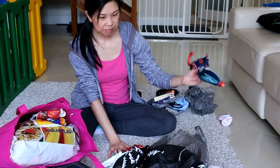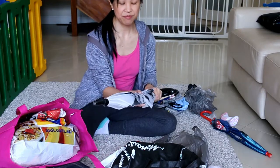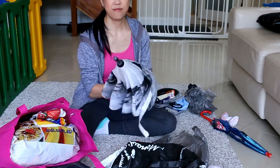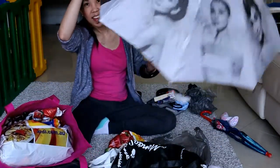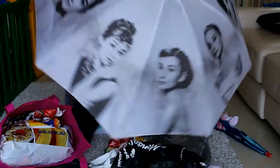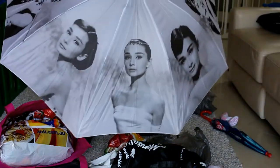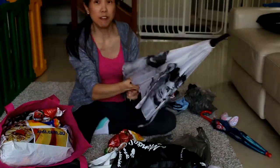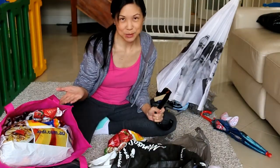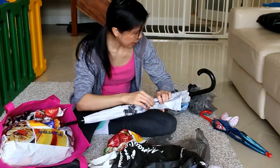Son's umbrella, my umbrella. Actually, I'll show you this umbrella. I love this umbrella. I love Audrey Hepburn. I love all the classic movies and movie stars, and I actually went through a bit of a period where I was obsessed with this kind of stuff. I still use that. It's just handy to have a brolly in the car.